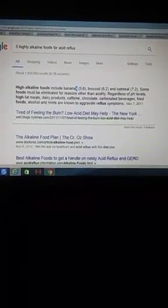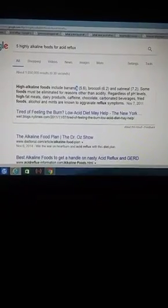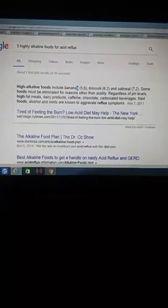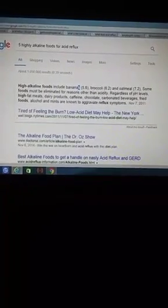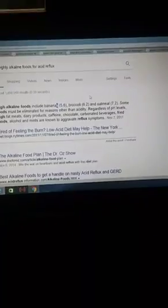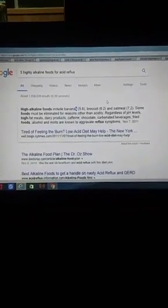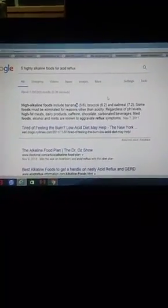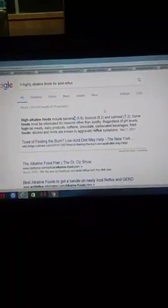But these are some of the foods you need to stay away from. High fat meats, dairy products, caffeine, chocolate, carbonated beverages, fried foods, alcohol, and mints are known to aggravate reflux symptoms. So that's what you do. You cut out those things that cause acid reflux, drink more water, do more alkaline foods, more green leafy vegetables, more fruits, natural fruits with seeds in it, and you won't have that problem. You eliminate the acid, add the alkaline. Eliminate the acid, add the alkaline. And you will get rid of your acid reflux.